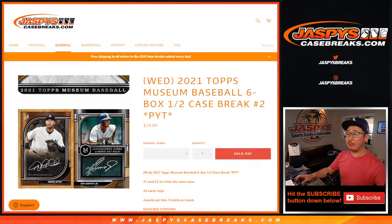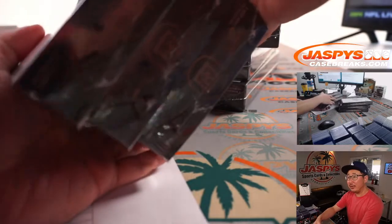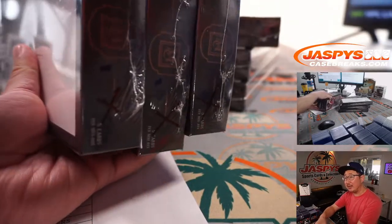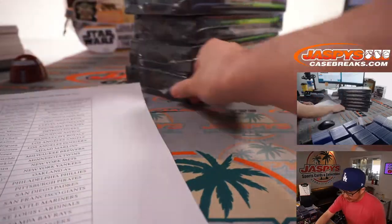Six box, pick your team number two. That's the second half of the case that we popped open a little bit earlier today. Remember, I marked those, kind of hard to see, but I marked those with X's so you know that they're from the same case.